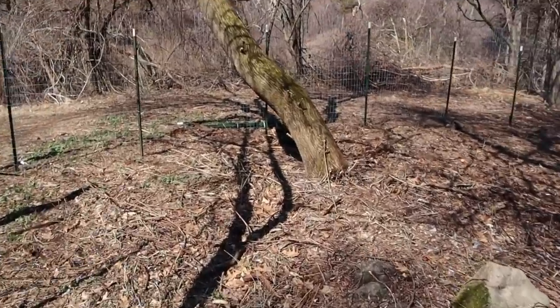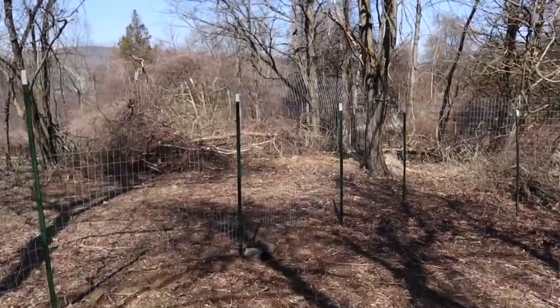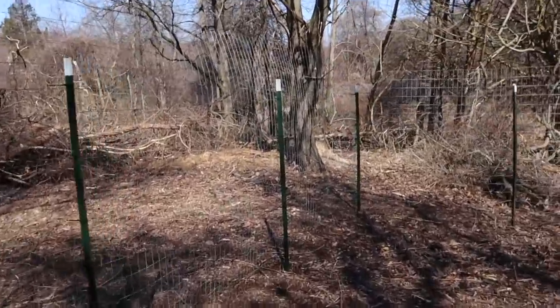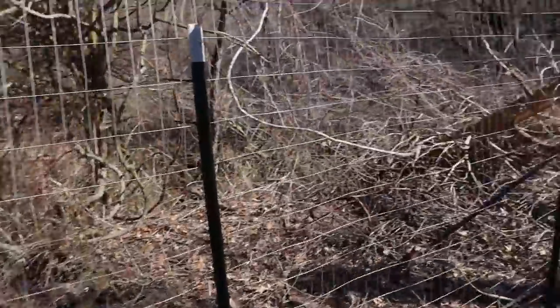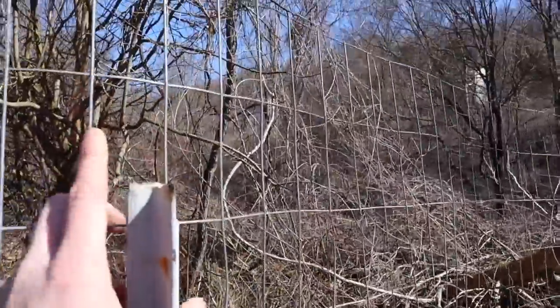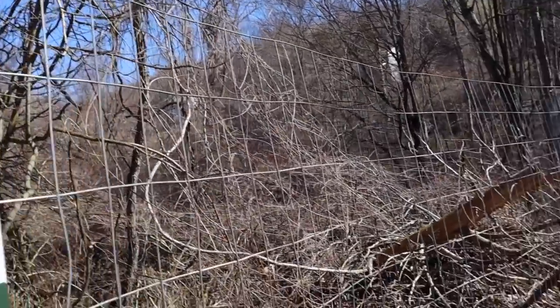So we got the fencing started yesterday, and we're hoping to finish it today. It's actually pretty tall fencing. Yeah, I'm 6 foot, and it's a little taller than my head, so maybe 6.5 feet.